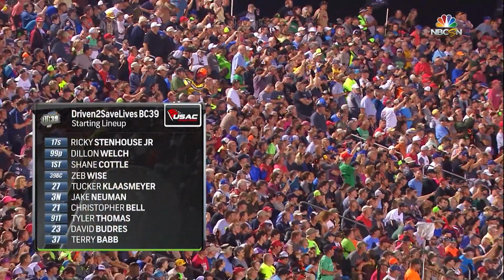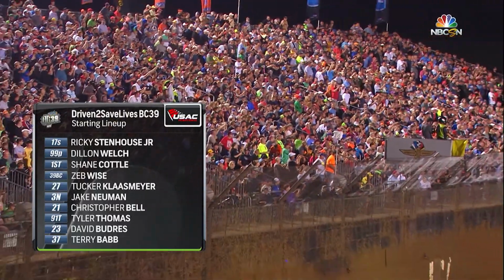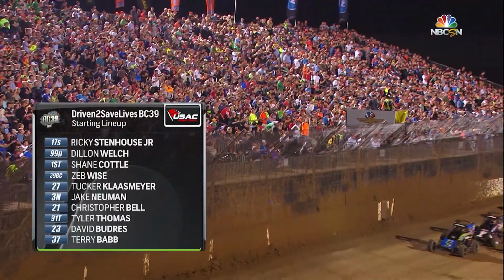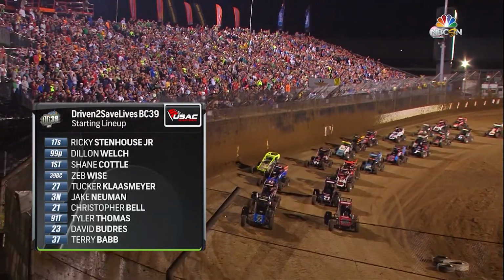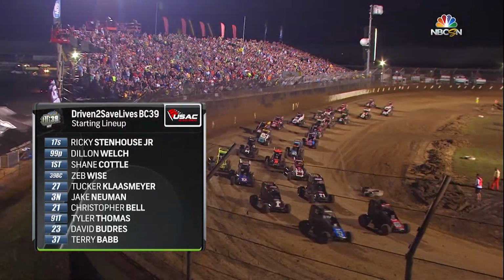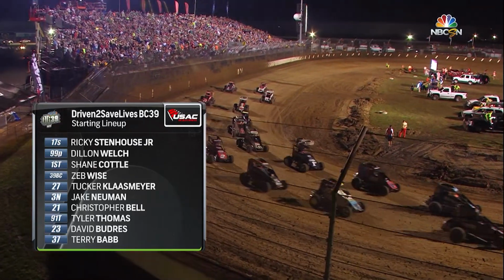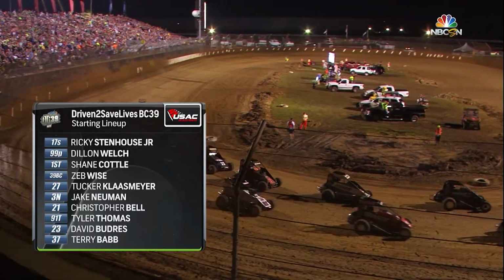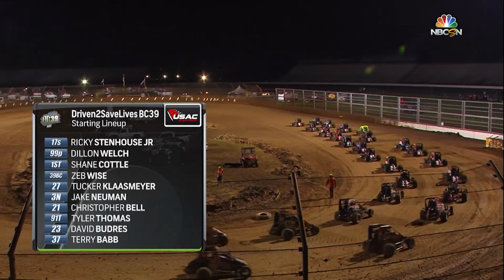Ricky Stenhouse Jr., 2-time Xfinity champ, Cup race winner. He does a little bit of everything, and he's good on the dirt. 5 midget wins. A local, Dylan Welch, who will be working for NBCSN on the NASCAR coverage this weekend, makes the A main like he did at the Chili Bowl 3 years ago. Zeb Wise was the star last night, winning the pursuit race. He's just 15 years old.